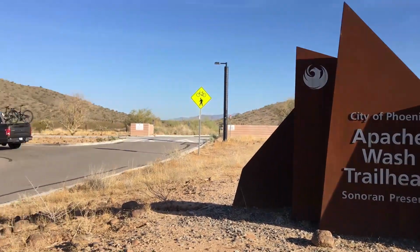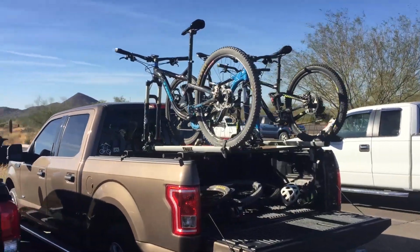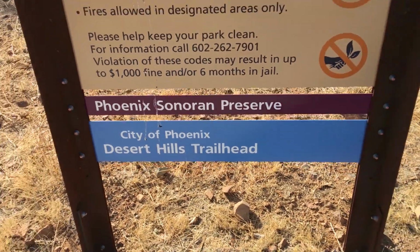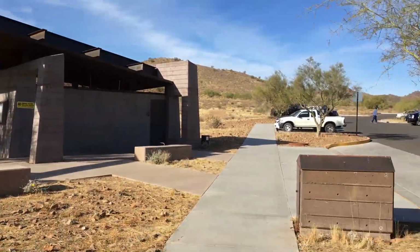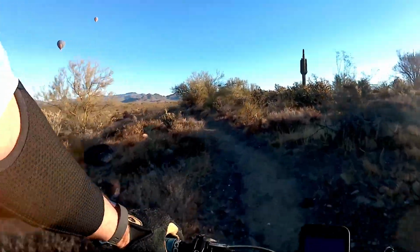When we come to the preserve, we generally like to park at the Apache trailhead. You can see plenty of mountain bikers, road cyclists, and hikers using the facilities. There is also another parking lot on the north side of the park at the Desert Hills trailhead. As you can tell from our approach to the park, many hot air balloons take off from this area. Come in the early morning if you want to see the spectacle.